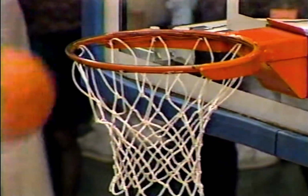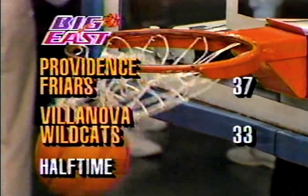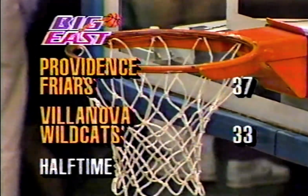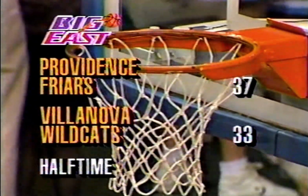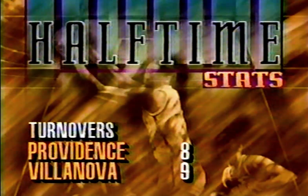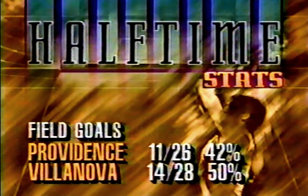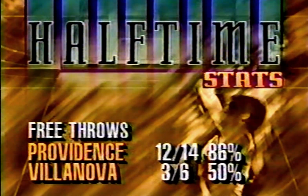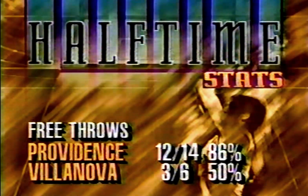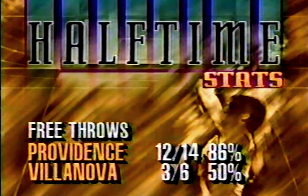With you as Providence has the 37-33 lead over the Villanova Wildcats. Both teams looking to really get back to their strong points. Neither team really has been able to get the kind of flow they're looking for. We'll take a look at the first half stats. Turnovers, you see Villanova 9 and Providence 8. Field goal, there are the numbers. Providence 42%, Villanova at 50. And the advantage here, big time, to Providence. Well, Providence goes to the line a lot because they get the ball inside.